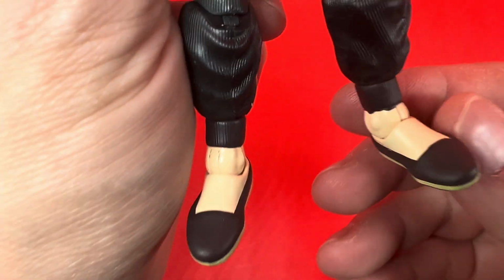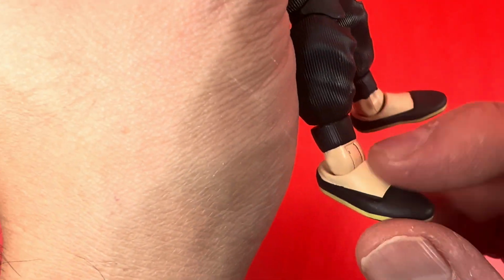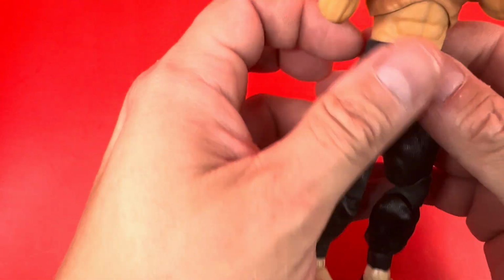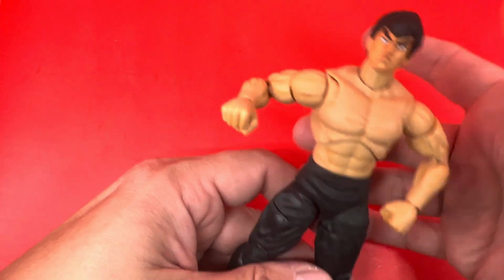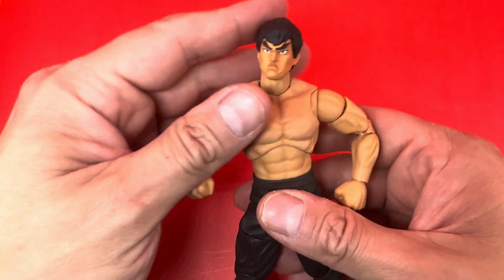You got the feet. So you got the yellow coming out, and then of course, the bare feet underneath, which is really cool. It does move really fluidly, which is really cool. And he's basically just, of course, with the shirt off, and then you got the black on the pants. So yeah, no, he looks really cool.